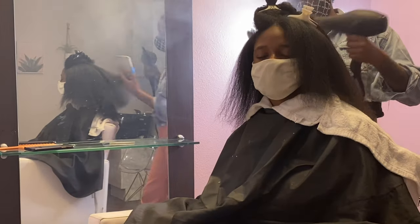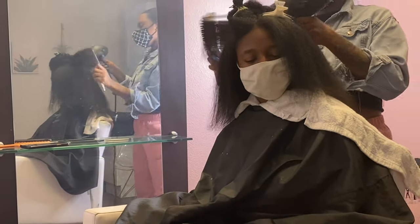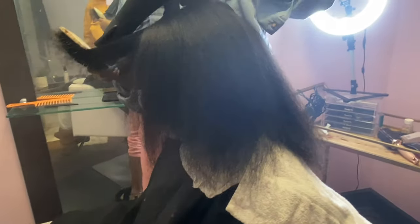So guys, we're getting closer to the final step. As you can see, my hair is almost completely blow dried. Look at those ends though. I be so excited about my new growth. Come to find out, my new growth gotta get chopped off.